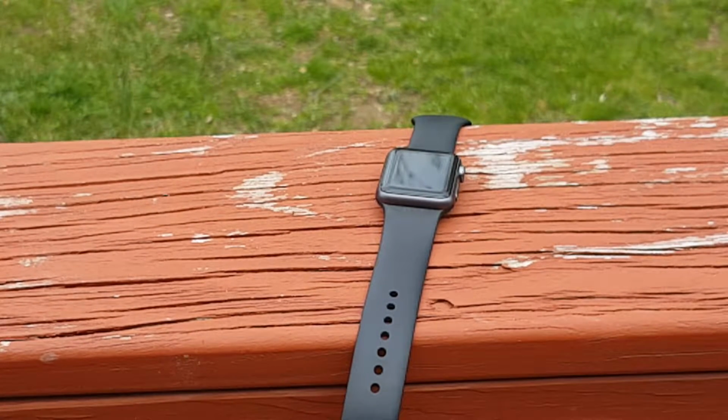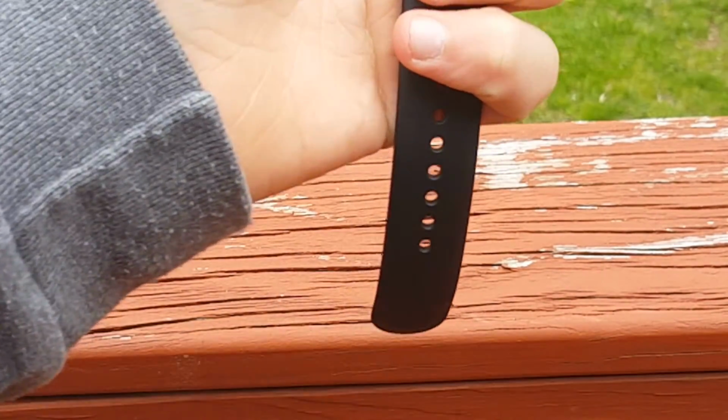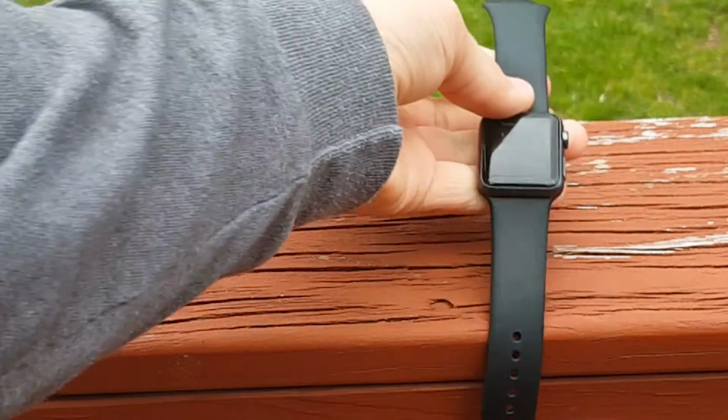Now, I'm going to be using this as my daily watch for the time being. I'm going to be doing a whole bunch of comparison videos of Moto360, Pebble, a whole bunch of different things, and I'm going to be comparing the software of all three and doing that kind of stuff. But this video is just meant for first impressions, alright? So I got it, I believe, April 4th. Today is, I think, the 11th, so this is a one week review.